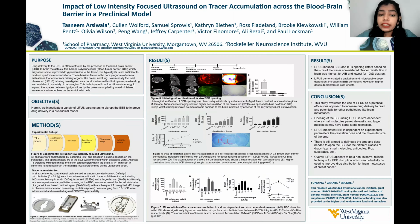Next, we wanted to evaluate the amount of accumulation based on cavitation dose, which is what we see in figure 4. We saw that there was a dose-dependent increase, where an increase in cavitation dose produced an increase in the accumulation of the tracer distribution within the brain. And this was also size-dependent. So the smallest molecule, AIB, as you see in A, had the highest accumulation, followed by B, which was Texas Red, and C, that is the 10 kilodalton cascade blue molecule.